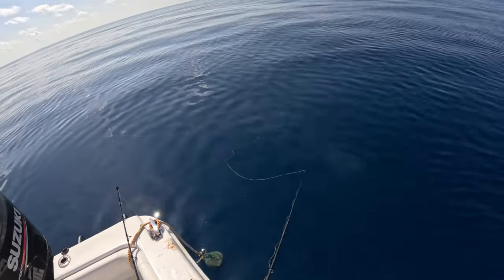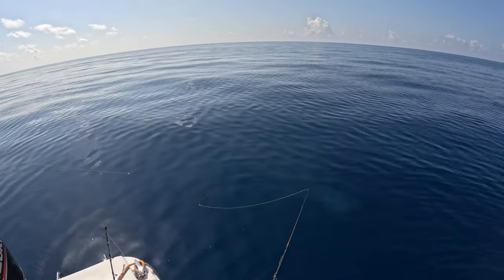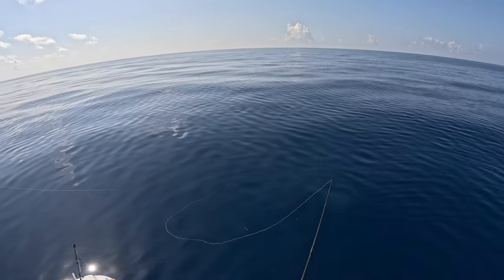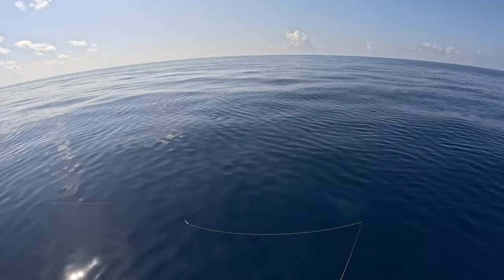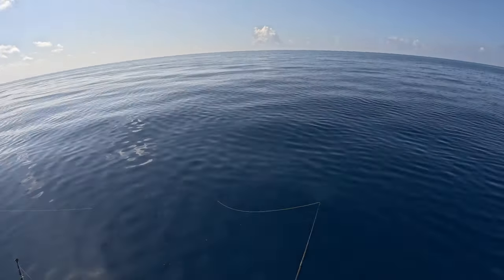All right, so I got this chum block going and I have a really light jig, I think it's like a 1/8 ounce jig with a piece of shrimp, and I'm trying to just keep it within that chum slick. So just now I caught probably a 15 inch yellowtail. Hopefully we'll get some more.